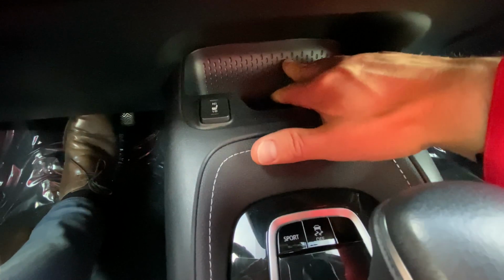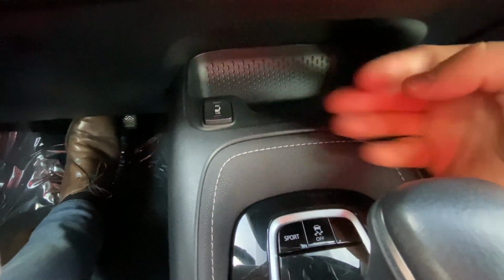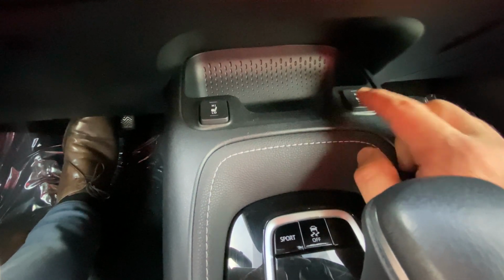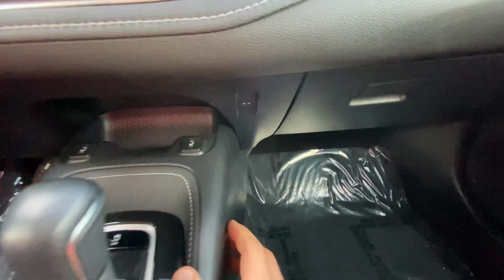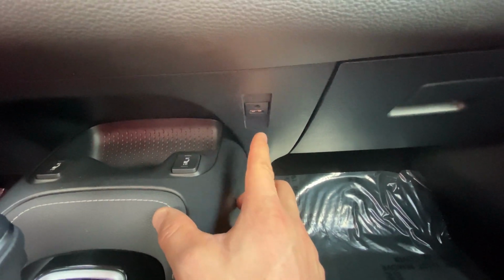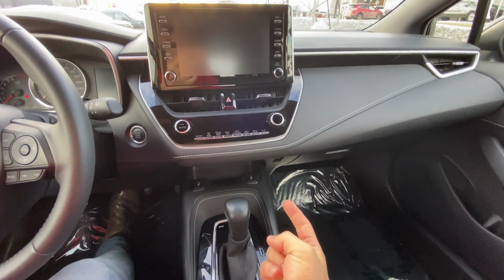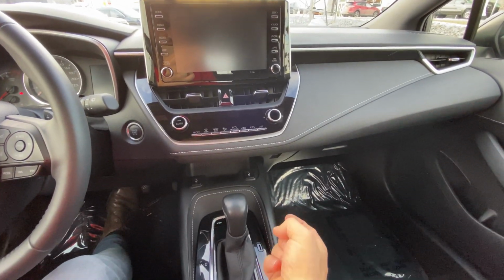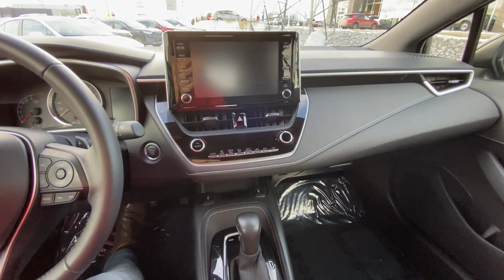Underneath here, I like this. You got a nice rubbery feeling that I can tuck my phone in there, and it's more of like an upright position, and I can fit the big phone in there. And then you've got your heated seats buttons underneath there, so you can see where that's sitting. Underneath here, you have your USB plug-in and your auxiliary out. That's going to be your hard input to your stereo up here. So if I want to connect for the Apple CarPlay or Android Auto, that's how I connect it, and it will show up here, which is a nice option as well.